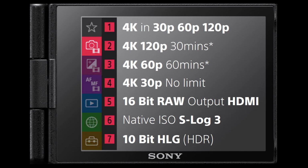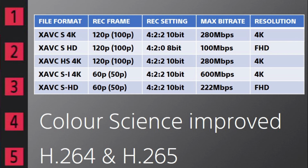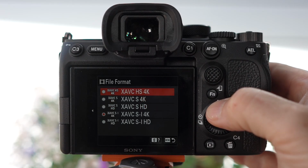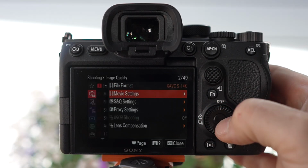Now let's get straight into video modes. What high-res content can this low-light run-and-gun camera create? Well, it can now shoot 4K in all frame rates: 30p, 60p and 120p. There's no pixel binning in all recording modes, and all modes can record in 422 10-bit color sampling. The recording times are as follows. Sony recommends these timescales: 30 minutes for 4K 120p, 60 minutes for 4K 60p, and no limit on 30p.